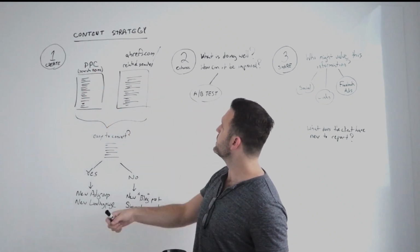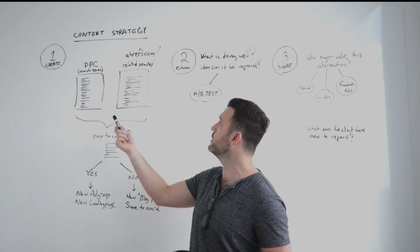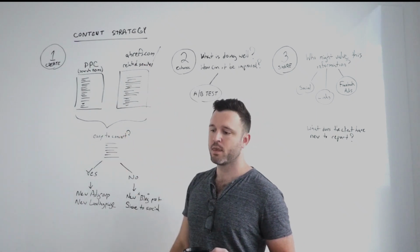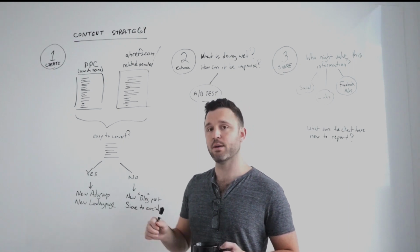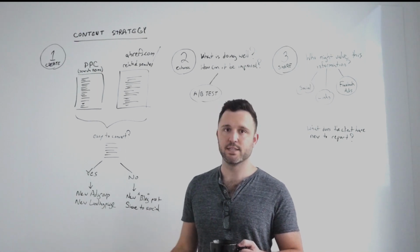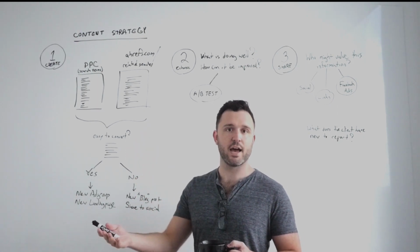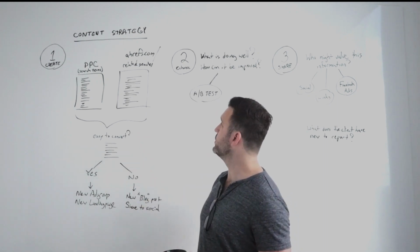Another strategy we'll use is we might use a tool like ahrefs.com. They have a really good tool for coming up with the questions that people might be asking into Google. You might give them a topic. So you might put in something like AC repair, and they might spit out a bunch of different questions that people could be asking based on actual Google data. So that's really helpful as well.